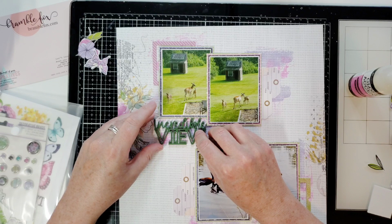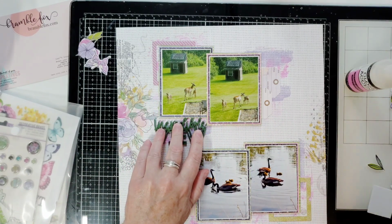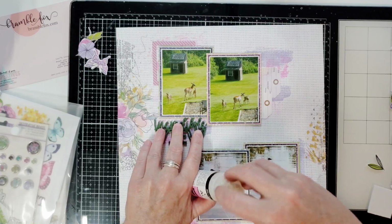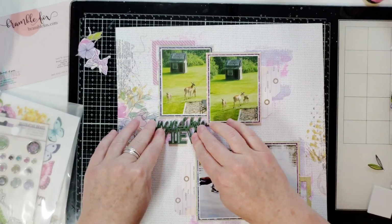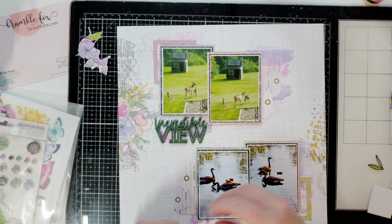Get that off there. I'm going to hold it for a second and it'll be just fine. Okay, I'll put my top back on here. And that should be totally dry by now. Perfect. Okay.